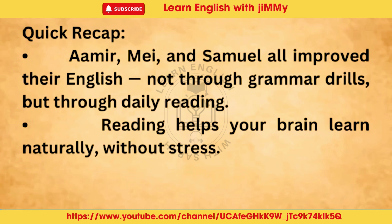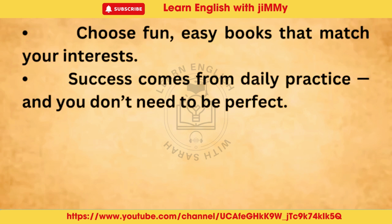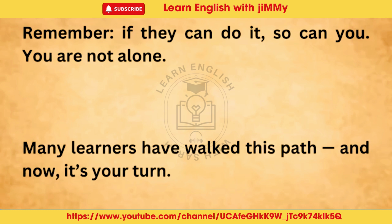Quick recap. Amir, May, and Samuel all improved their English, not through grammar drills, but through daily reading. Reading helps your brain learn naturally, without stress. Choose fun, easy books that match your interests. Success comes from daily practice, and you don't need to be perfect. Remember, if they can do it, so can you. You are not alone. Many learners have walked this path, and now it's your turn.